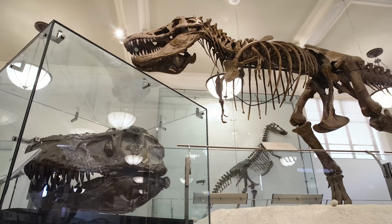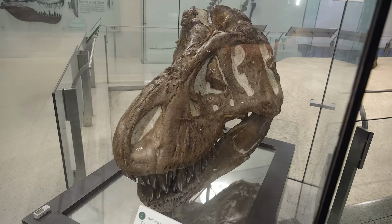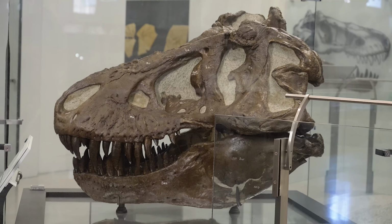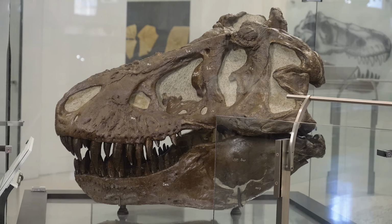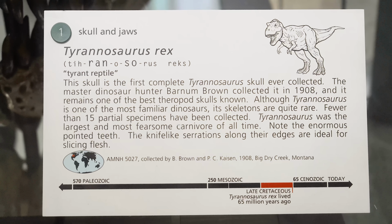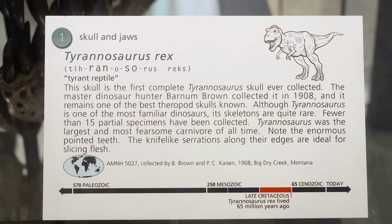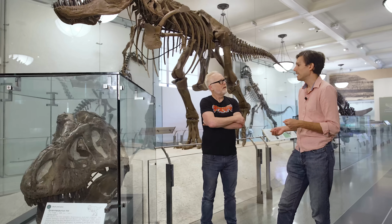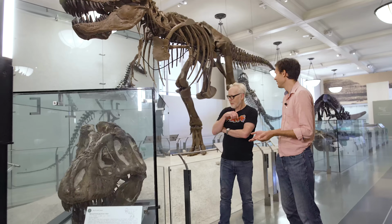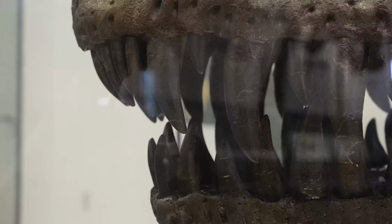Well, this isn't just a skull of T.rex, the giant predatory dinosaur. I don't know if you've heard of it. Yes. This is the skull of T.rex. There was a time when we didn't know very much about dinosaurs. T.rex hadn't been discovered yet. T.rex was first discovered from a few partial skeletons, mainly the body, in the early 1900s by Barnum Brown. And then in 1908, he found the skull. And this is it, the original T.rex skull.